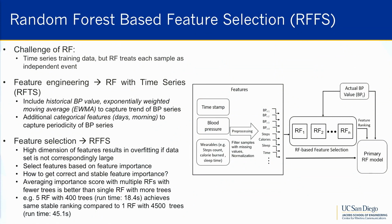But even then, because now you're adding a lot of features, it increases the dimensionality of your data set. It tremendously explodes how many features you have. And that creates another problem, and that is overfitting of data. Those of you in machine learning know that that again becomes a big problem. So what we do is we select features based on feature importance. Now the question is, if you're selecting some features and not all features, how are you sure that you're selecting the most important features, or that the importance levels are correct?